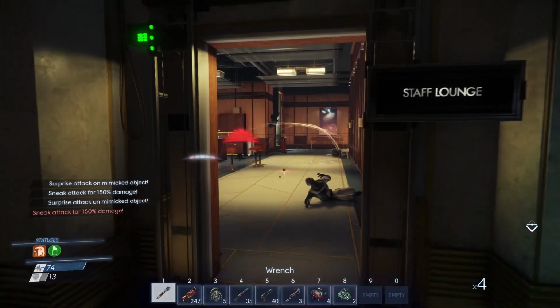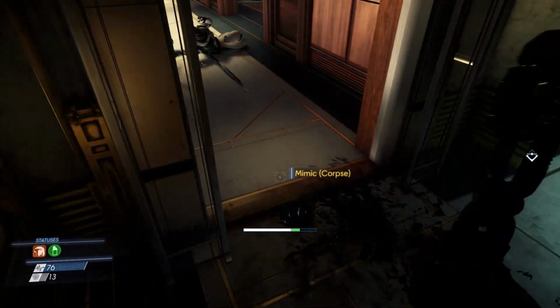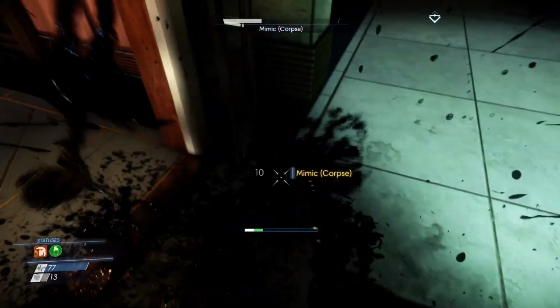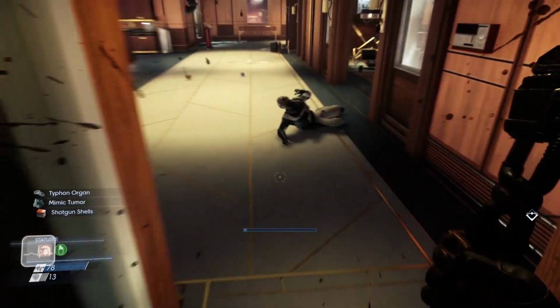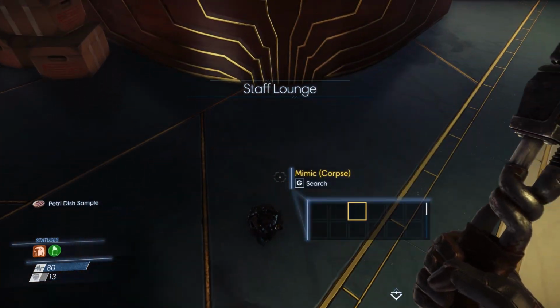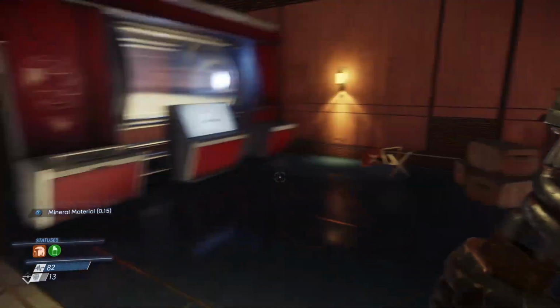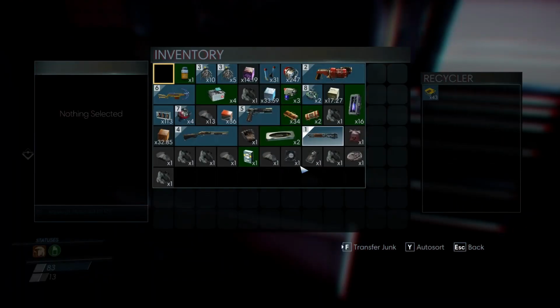Wait for it. Aha! It didn't kill them. It really hurt one of them, though. My God, the goo that comes off of these things is ridiculous. Petri dish sample... Right, there are more mimics around here. I just don't know what they look like. Okay, I saw the path, but other than that, I'm clueless.